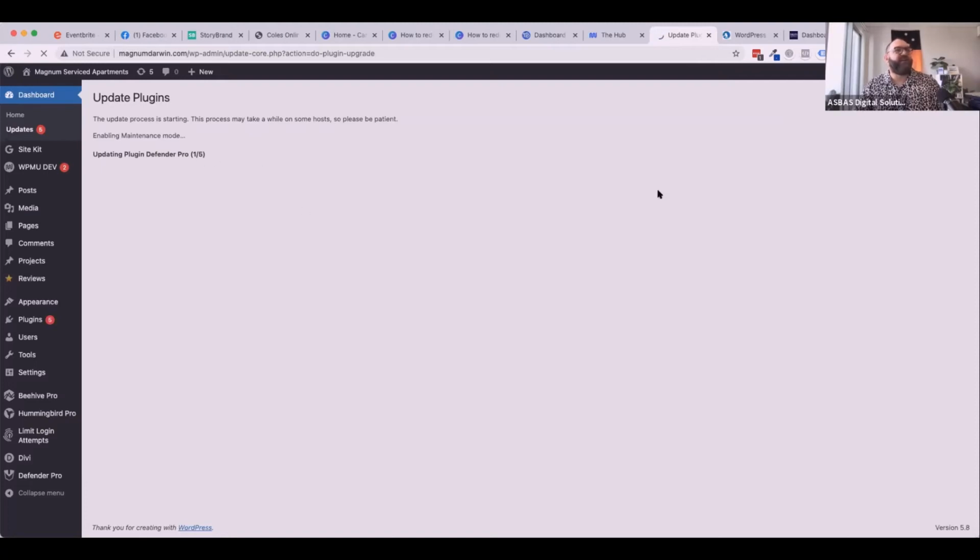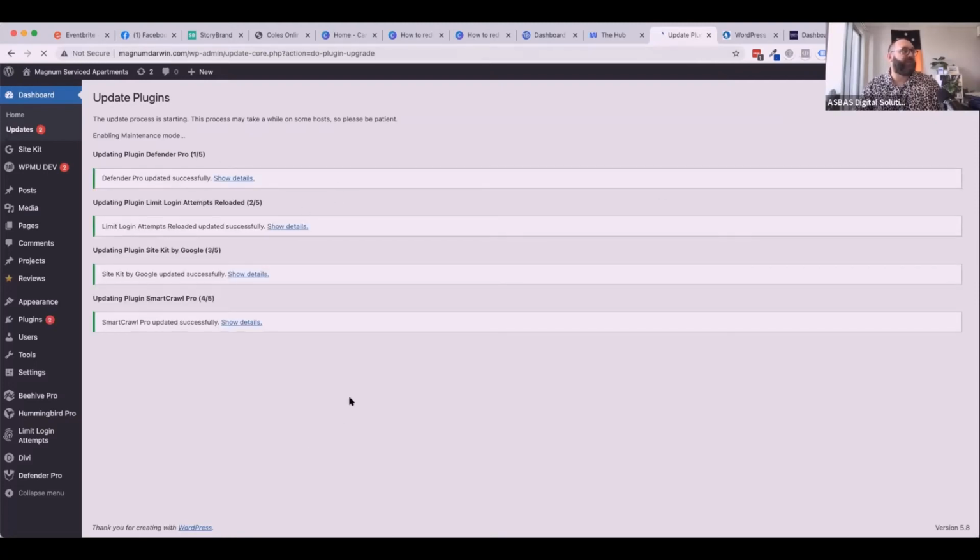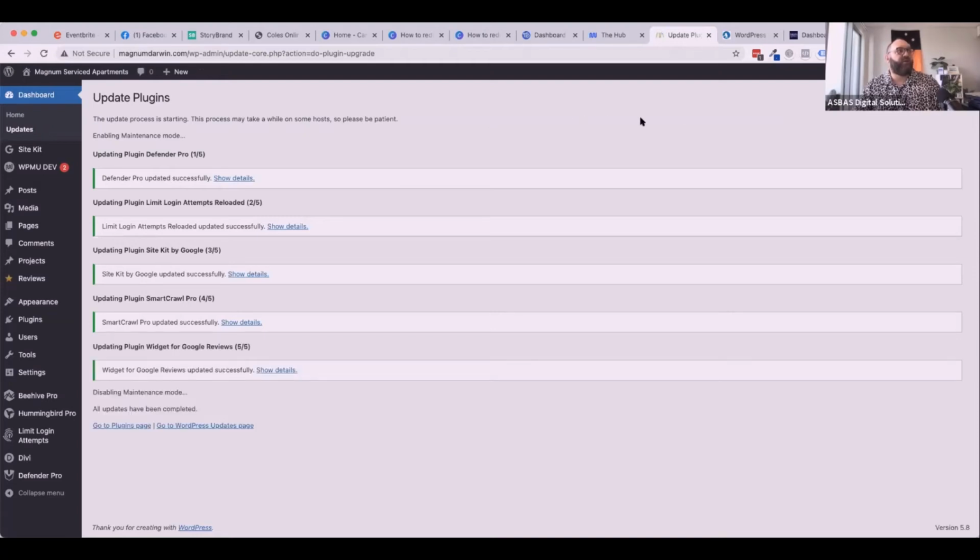So this one's updating Defender Pro. Whilst all this is happening, well, it's just about finished actually. It's still running a couple more. Just 2 more to go. 1. All the updates are now being completed. My updates have gone away. I now no longer need to run any updates.